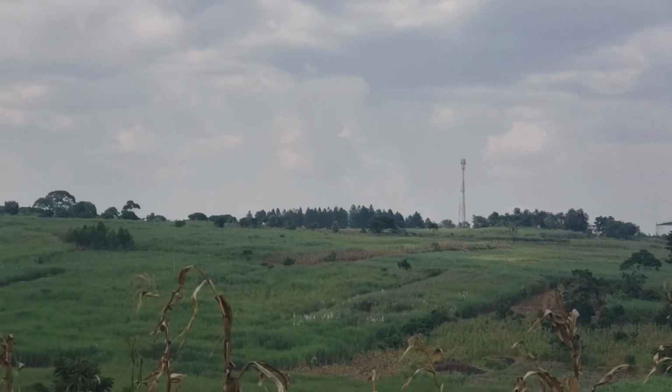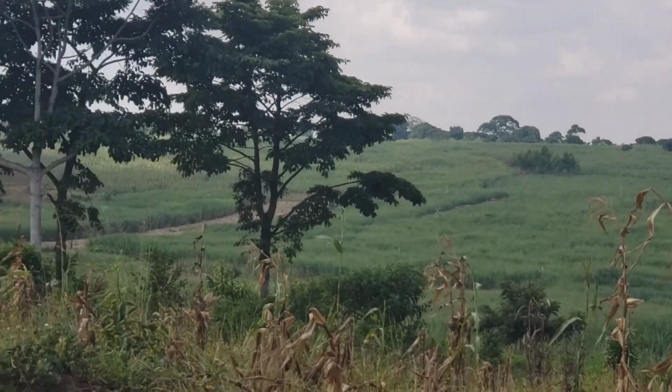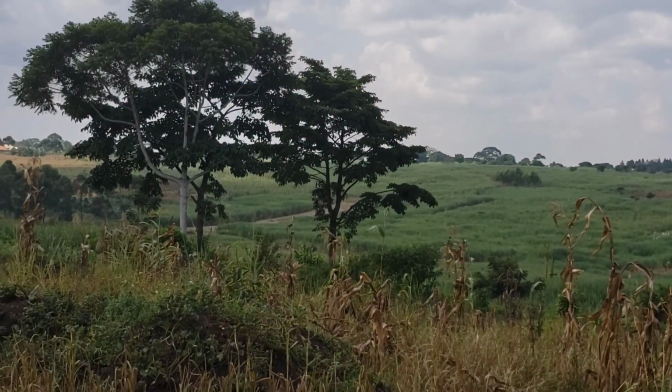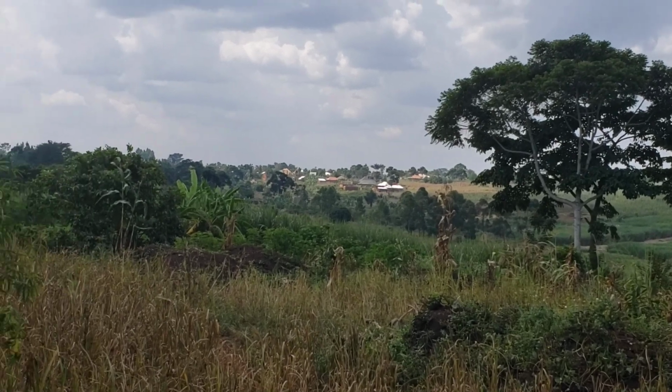When you look closely, you can see all those are sugarcane plantations, because there is a ready market for the local people where they can sell their sugarcane when they harvest.